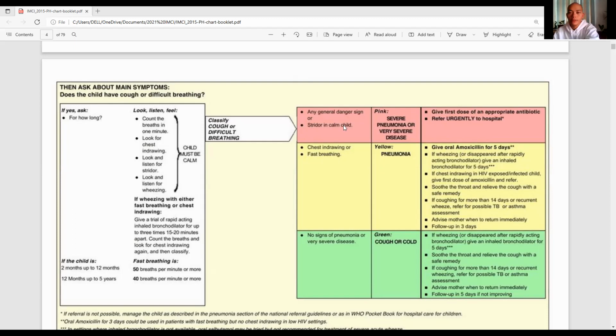Okay, so dito pala ito na yung purple niya or maroon. Okay, so basta the top part. Okay, so it tells us already what are we going to assess next kung wala siyang danger signs. Ask about main symptoms. So what are the main symptoms? Number one is cough or difficulty breathing. Okay, does your child have cough or difficulty breathing?